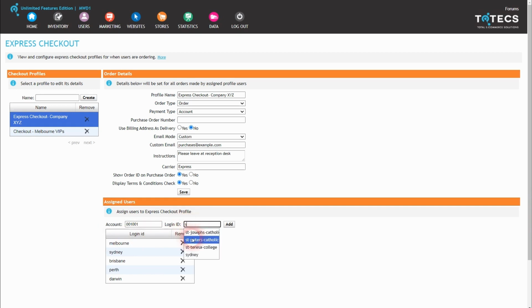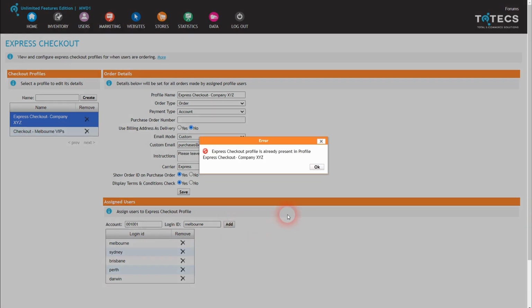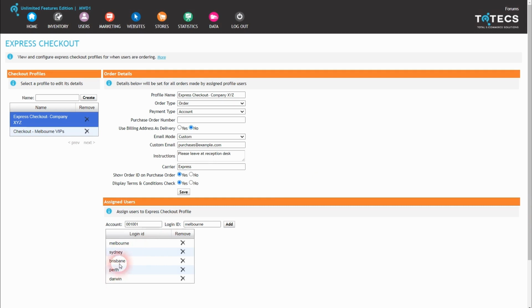For example, we might have an account that has many different login IDs tied to it, and users that are tied to the one account. So we'd select our user and click the add button. Now if they're already in the list, you'd get an error message like you're seeing here. Otherwise, they would get added to the list here.